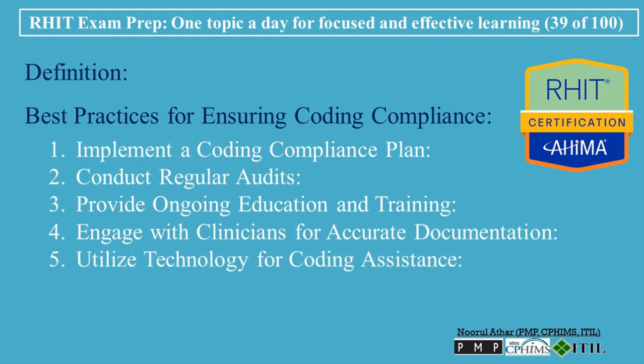5. Utilize technology for coding assistance. Leverage coding software, clinical decision support systems, CDSS, and electronic health records, EHRs, to improve coding accuracy and streamline the coding process. These tools can help identify potential errors, flag incomplete documentation, and ensure correct code selection.